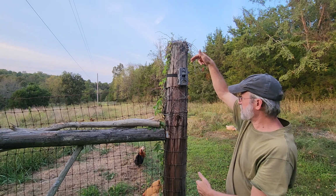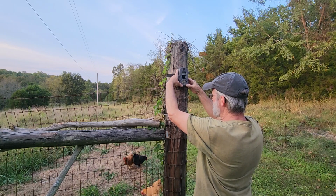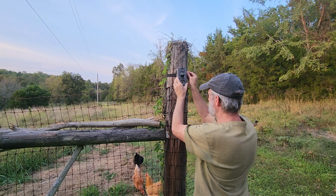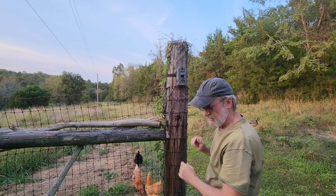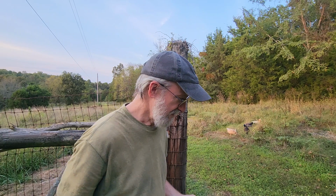I might kind of stick something in there to tilt it down a little bit, so I don't know. We'll just see how that goes. But I'll fix it up and I'll turn it on when it gets dark, and when I'm done walking around out here and doing my stuff. And then maybe in a couple of days I'll be able to show you what kind of critters come around here. So wish me luck.